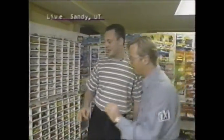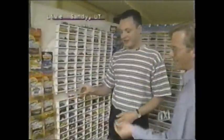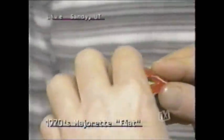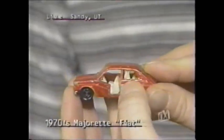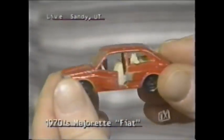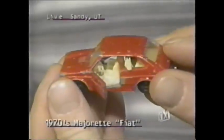Of course, we always like to see the one that started the collection. This is my first car here. This is a Fiat, a 70s Majorette Fiat. One of my favorites because it had the dog. Look at that. Do you see the dog? In the back window. And this really got the thing rolling. That's the first one my dad bought for me, number one.